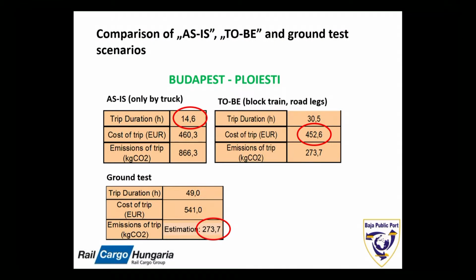And let's compare the results of the theoretical model and the real one, the ground test. It's not a surprise that in terms of time, road transport is the quickest one, but in terms of cost, the theoretical model suggested the best values, which was at the end a bit higher than expected. And in terms of carbon dioxide emission, it's undoubtedly the best option to use more environmentally friendly transport modes as much as possible. In this case, rail transport.